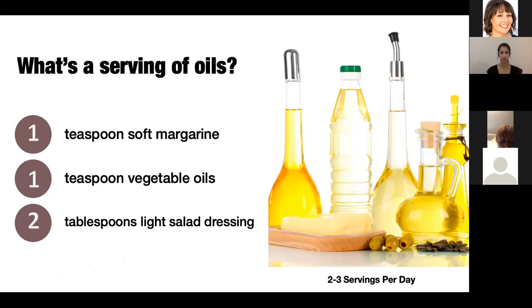So a teaspoon of soft margarine would be a serving, 1 teaspoon of vegetable oil, or 2 tablespoons of light salad dressing. You want to try to pick vegetable-based oils, like canola, olive, safflower, sunflower, or corn oil. And you want to try to replace your solid fats with a liquid vegetable-based oil. So like your butter or lard, you might want to switch it out with a vegetable oil.